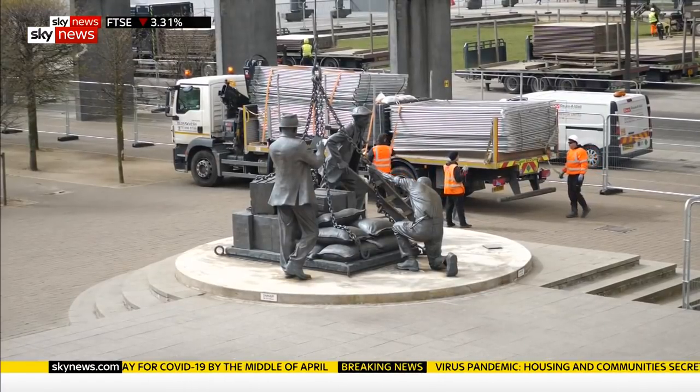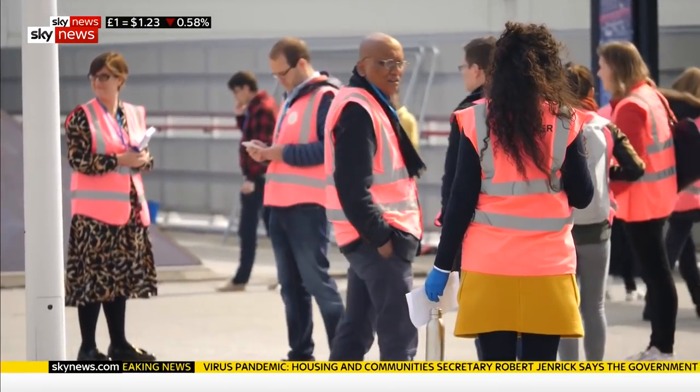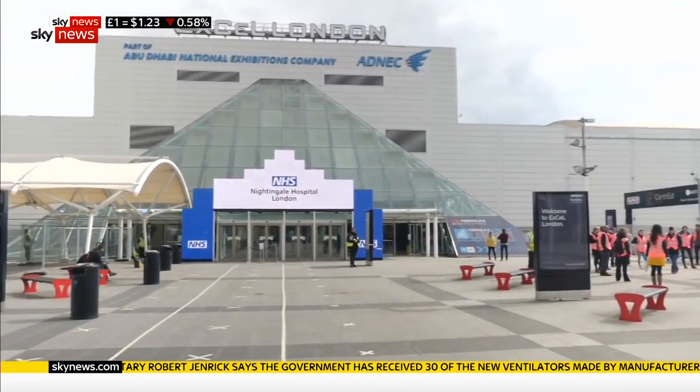The Nightingale is ready to treat its first COVID-19 patient. That is no cause for celebration, but it will be when she treats her last. Ashish Joshi, Sky News.